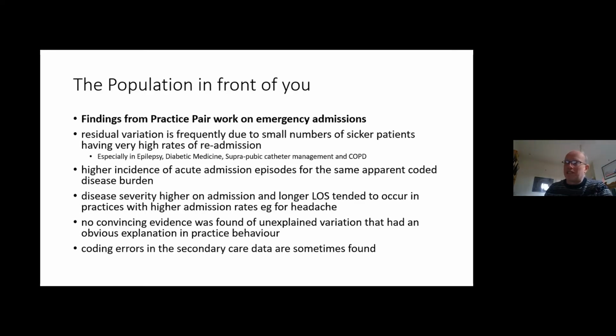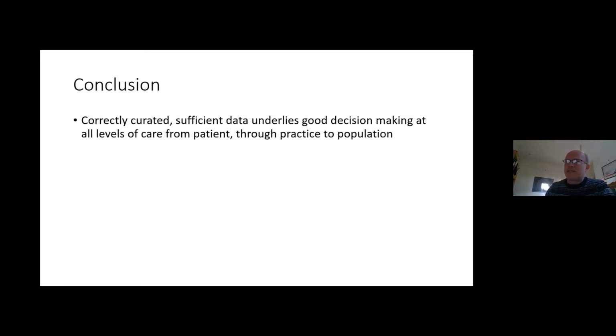In previous work, we've shown that you can even pick up coding errors in secondary care. We had one practice where one patient was being coded as having a bone marrow transplant every week for about 20 weeks, when in fact they were having outpatient appointments after one bone marrow transplant, which put that practice inappropriately as very high cost. So that's an example of the sort of information you can use.